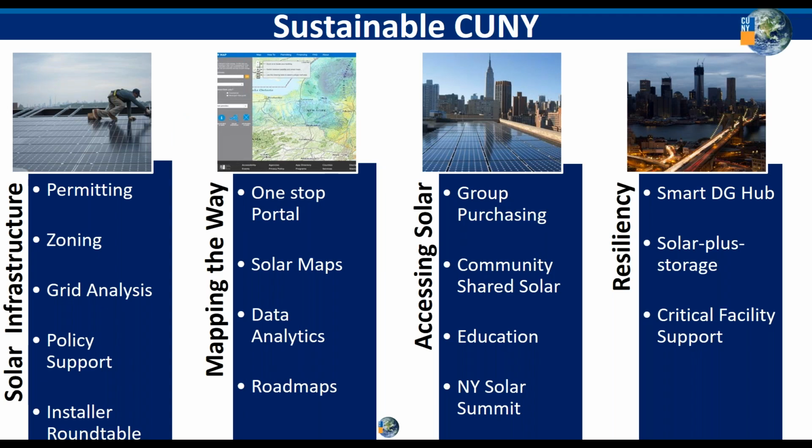So, of course, I'm sure many of you are familiar with Sustainable CUNY at large. Been around for over a decade, starting off with solar infrastructure considerations around the state as well as in the city, and utilizing our connections and resources as a university to be that neutral third party of facilitators to get the right stakeholders and experts at the table, and then have the right discussions and ideas about how to move progress forward. Beyond solar, going into resource development, and of course, resiliency at large when Hurricane Sandy hit and affected New York City in a huge way, which was a part of the advent of the Smart DG Hub overall.